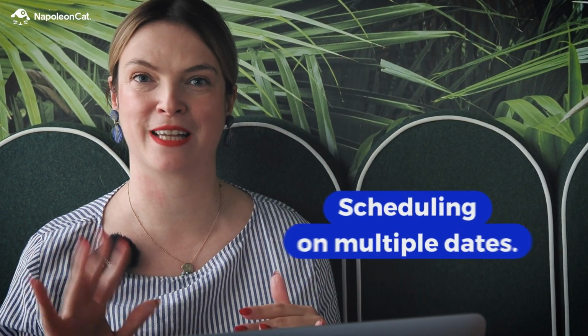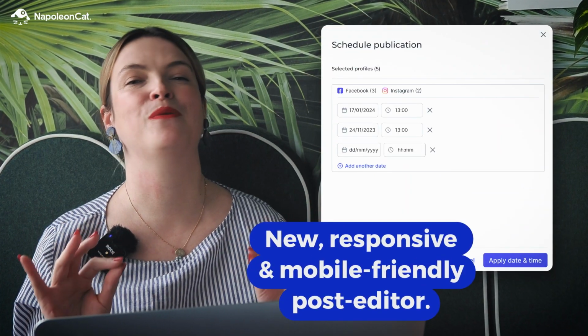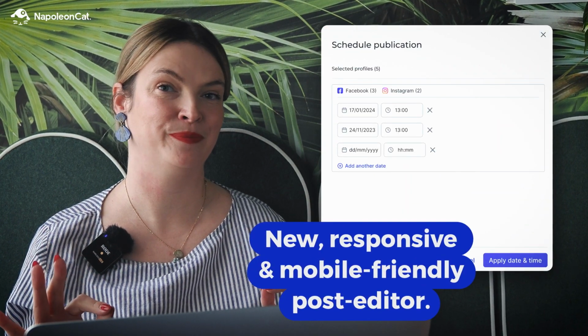Repurpose your content by scheduling on multiple dates and enjoy a responsive, mobile-friendly post-editing version. That's not all. With the optimized publisher, there will be more features to come in the months ahead.